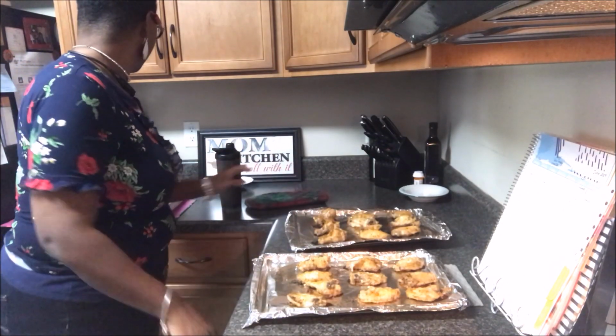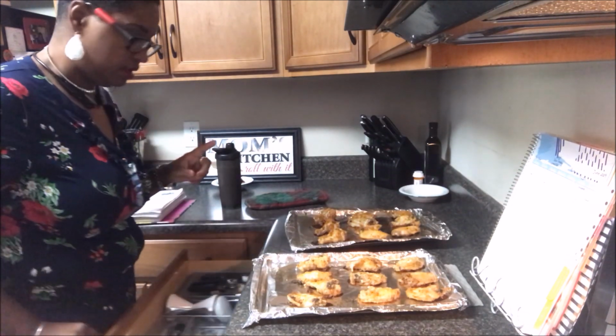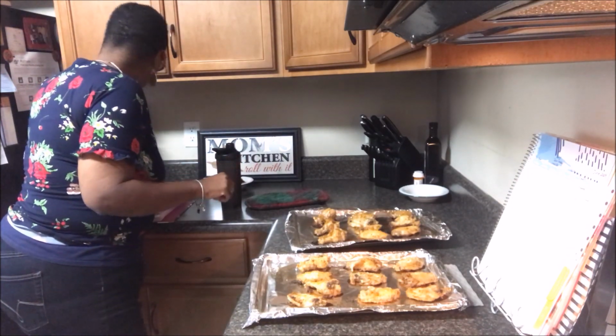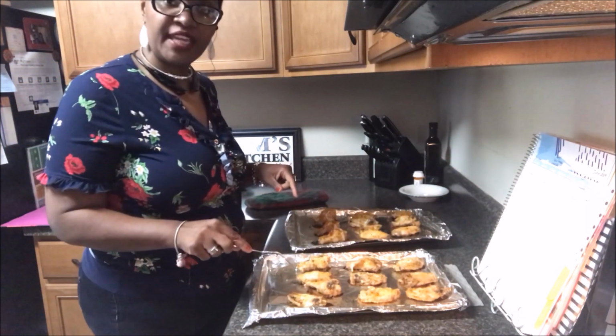Okay, you guys, so I have my chicken. It has baked for 25 minutes. I'm looking for my tongs. Oh, well, that's okay. Alana said she put it in the dishwasher.